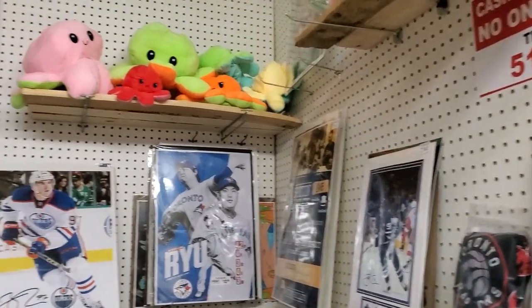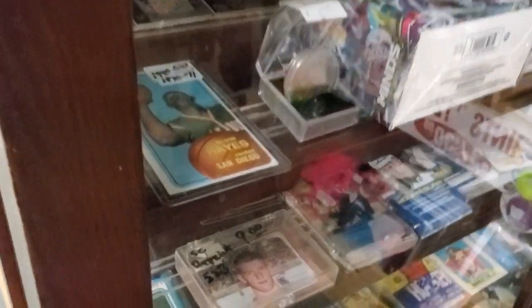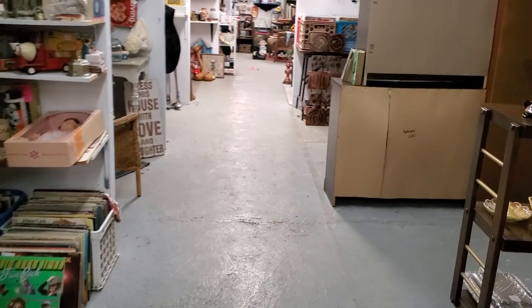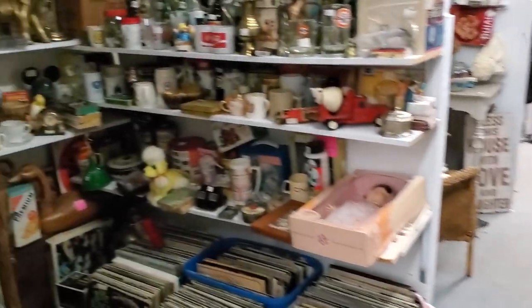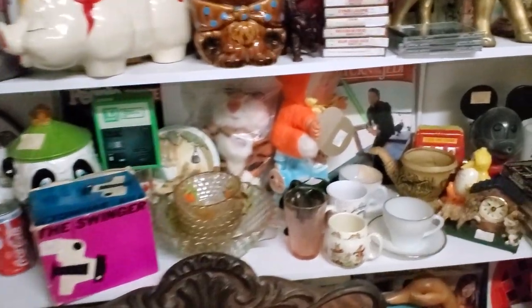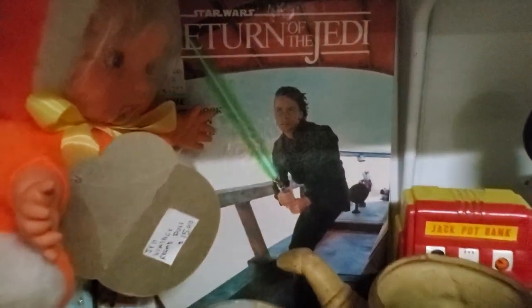it's not an issue here because there wasn't anyone else in the store at this time, so it's not like I was walking into anybody. But that's the real fun thing about antique malls: sometimes you do find a great little treasure. And it's like, what's that doing there for that price? You better believe I grabbed this.